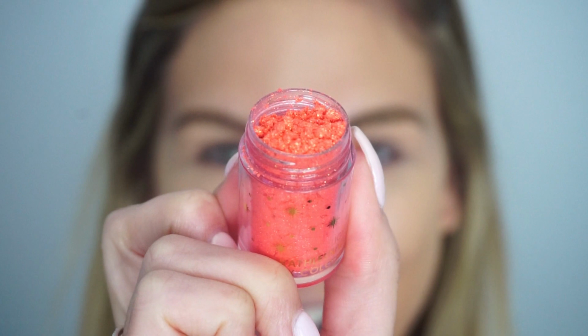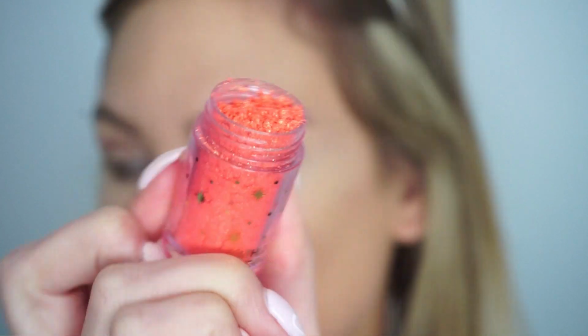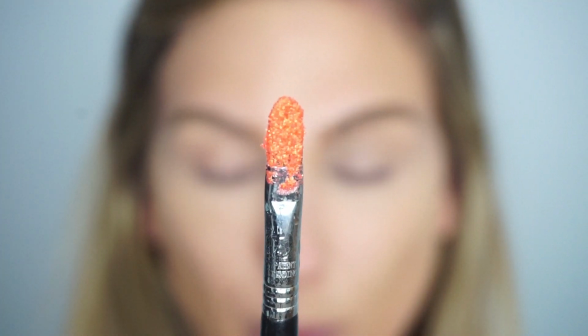I definitely got the Ram because I am an Aries, so I really wanted to try this one out. So here is what the Ram looks like. It's described as a bright orange coral with a gold duochrome sheen. So I'm very excited about this one. I'm going to be using a different brush because I ran out of clean E54s. This one is the Sigma E56. I'm going to do the same thing and get it wet with my Fix Plus. Right there is what it looks like wet on my brush, and let's go ahead and see how she looks.